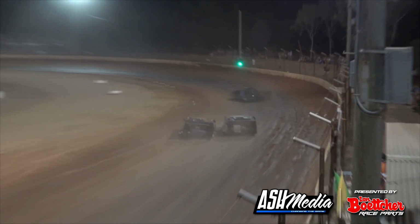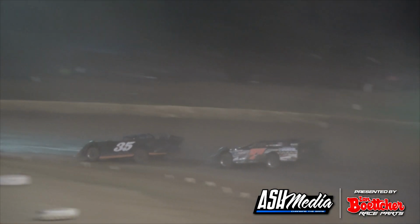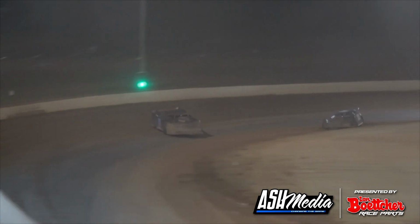They're going to run side by side for seconds, but Armstrong goes well deep into turns 1 and 2 and slots himself up into 2nd spot. Pagel not too happy with that move. He's got some work to do to get back to the front. Pagel had to back out of it there to avoid a bit of contact with 35.